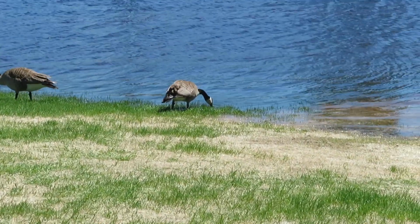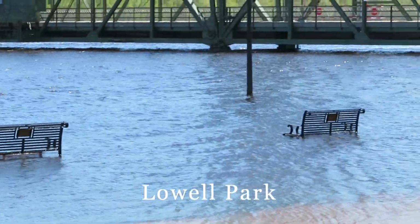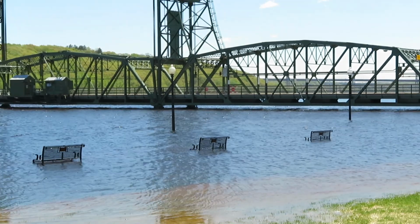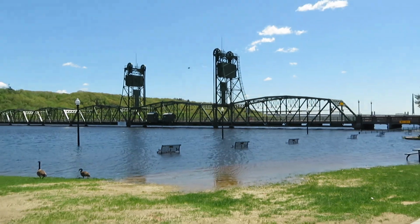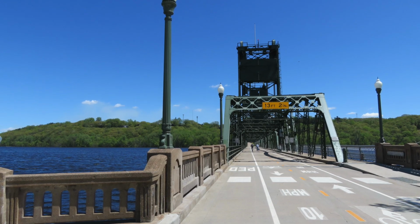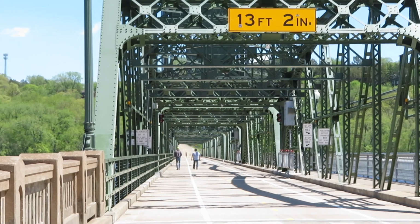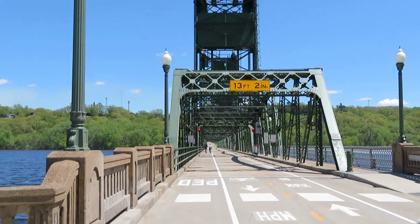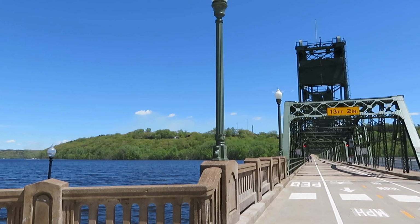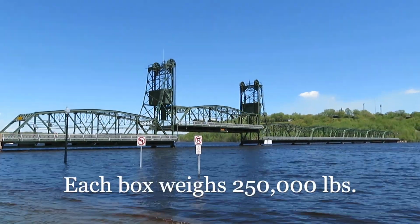I filmed this in May when the river was still rising. As you can see, it's just below the lift bridge. And here I got to see the lift bridge in action.